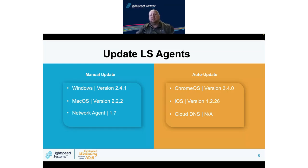For Chrome OS, iOS, or if you're using Cloud DNS, all of these update automatically when we release. There should be no actions that you as a district need to take to get those updated.